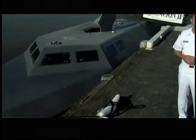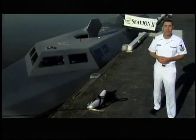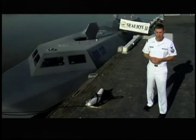This is Sea Lion 2, a new experimental craft the Navy is currently testing. Well, it's not only new vessels that keep our Navy ahead of the curve, it's new ideas. Petty Officer Steve Smith traveled to Belize, where HSV-2 Swift was engaged in a new kind of mission.